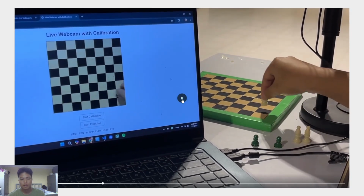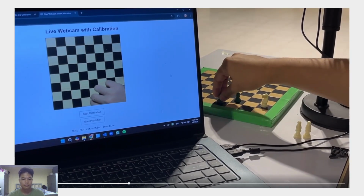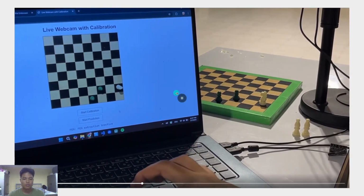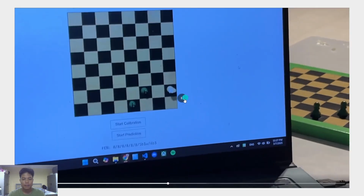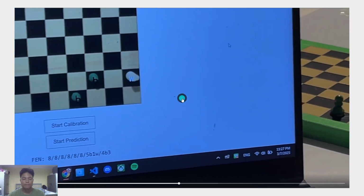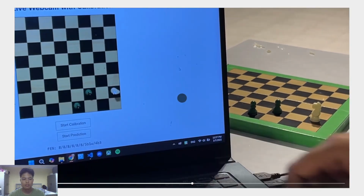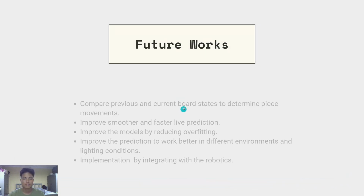I'll be putting some chess pieces on the board to start the prediction. Okay, so Start Prediction. You can see that once I click the Start Prediction button, there is a text overlay on the chessboard, B for the black pieces and W for the white pieces. You can also see the FEN notations here. It's also live and is updating every time I move a piece.